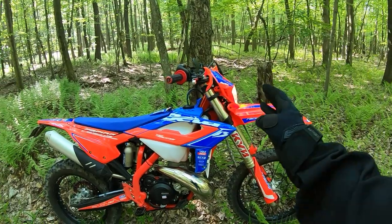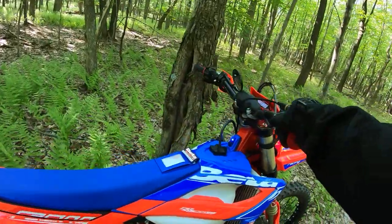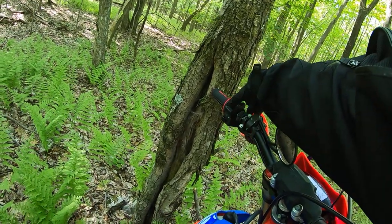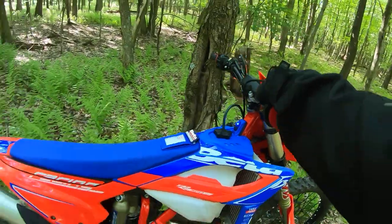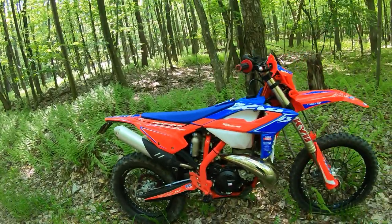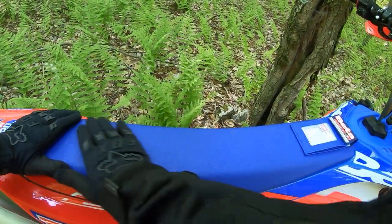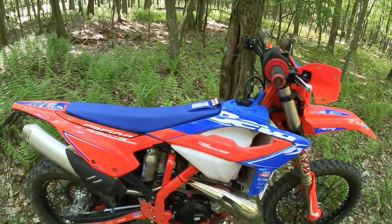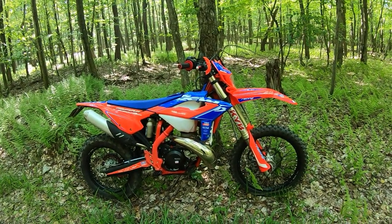Rideability. It's got KYB suspension, super smooth power. It's even got a horn, I think. High-low beam. I mean, the only thing, someday I'll get a Seat Concept seat. I'm getting a little more used to this seat, but boy, two big thumbs up. Beta 300 Race Edition.